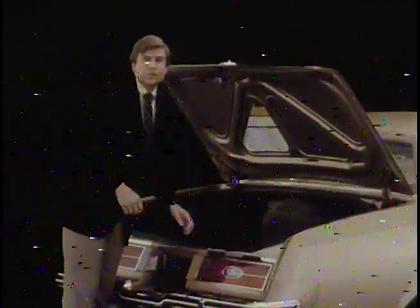The trunk is equipped with a light and carpeting. It's a very roomy trunk, 15.8 cubic feet. This space-saver spare tire is light and easy to use if you ever have to replace one of the regular tires temporarily.